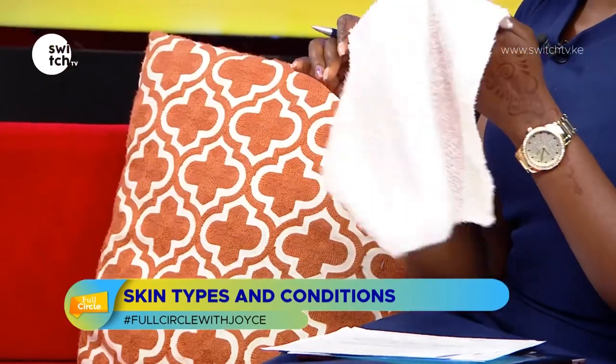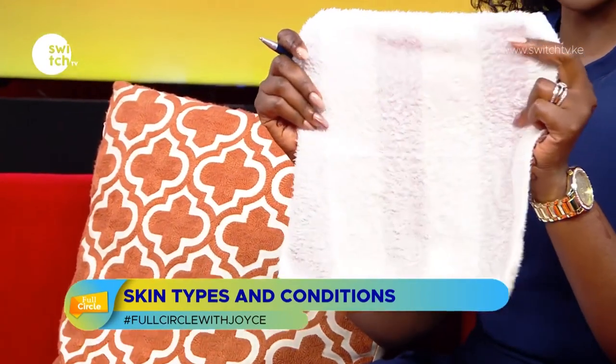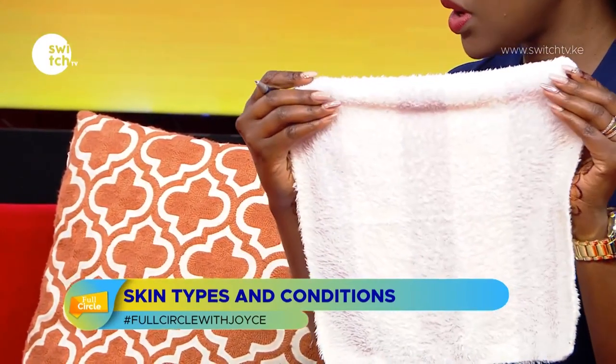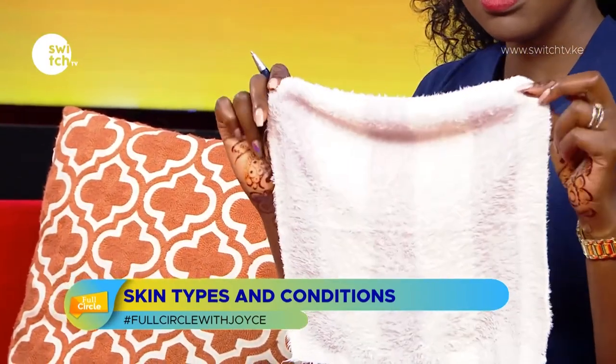Give me a sec. So, you see this? It's a very soft, fluffy towel. You can touch it. Very soft. And it's not like the other small face towels, because those ones are a bit rough. Think of it like a baby's blanket. It's super soft. So this is what you're supposed to use at home.